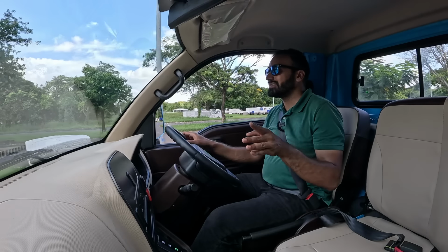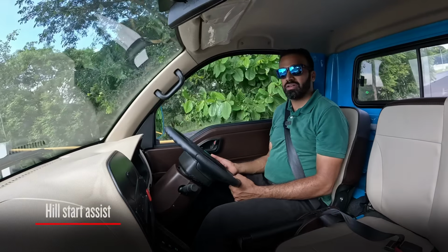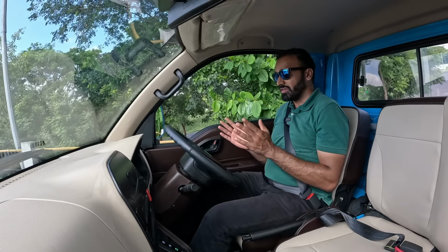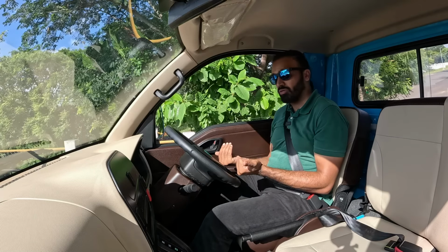So what I'm doing now is going up a 10.2 degree gradient hill, and I'm going to demonstrate its hill stop start assist. Now that we have come here, I've put the brake on. I'm going to release the brake and the car is going to hold itself. I don't know why I called it a car, but if I release the brake, after 5 seconds, it will automatically start rolling back. If I needed to stop for longer, I just press the brake again and it will hold itself.